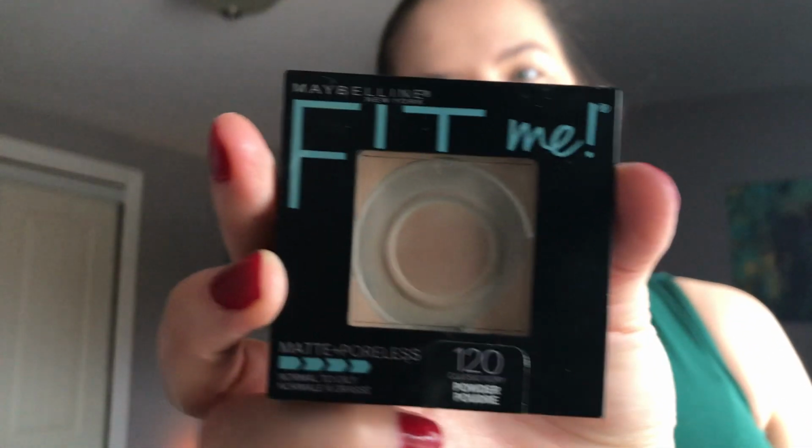So on top of my foundation, I need more of this right now, but I put this Maybelline Fit Me Matte and Poreless. What is this? I don't know, it's powder. I'm not sure exactly what you're supposed to use it for. I'm not a makeup guru, but I use it just to really smooth out my face. I find it helps a lot. Especially around my nose. My nose has very large pores.